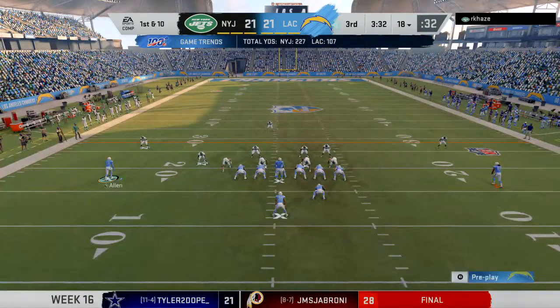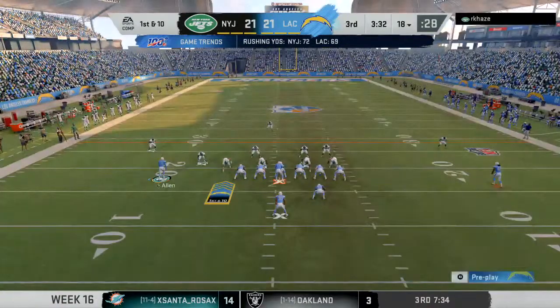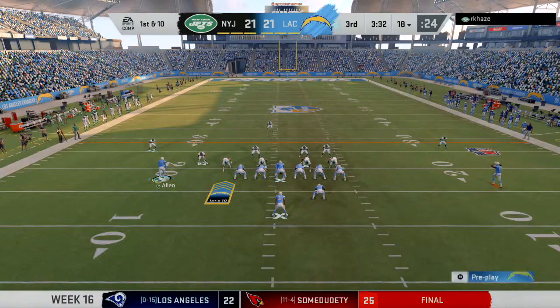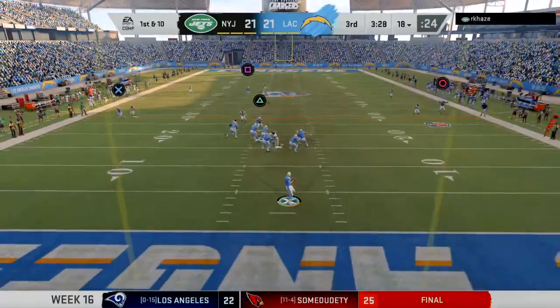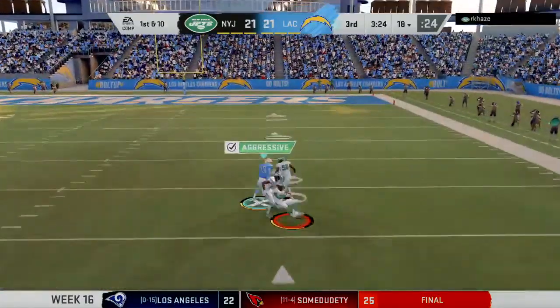The Charger drive about to get going. And a tight game after punting last time. See if they can get something going on this drive. As they head to the field now, with the game this close, you've got to feel there's a sense of urgency for them going on offense right now. But they have to do it without letting panic set in.